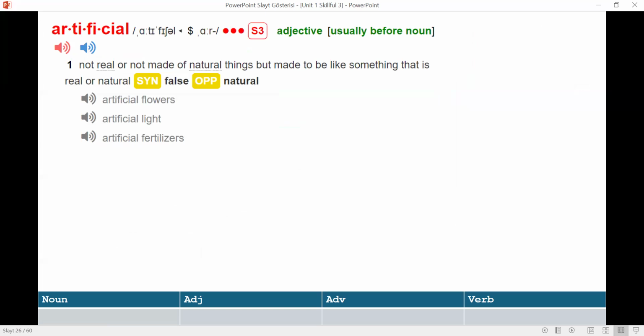Artificial. Artificial is the opposite of natural. When something is artificial, it is not real. It is not made of natural things. So we can say it is fake or false, like artificial flowers, artificial light, artificial hair.